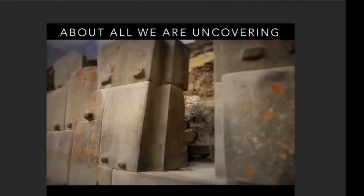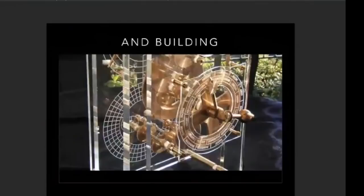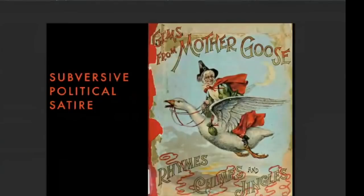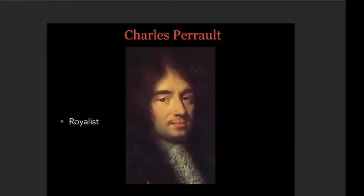Okay, so I was thinking, we're looking into these old stories, and some of these old stories are obviously about Tartaria. Some of the best examples are being augmented by cultures, but you get some of the stuff that is just impossible to ignore. One I liked a lot was Mother Goose, because you'd think Mother Goose would be from Britain, right? But there's a story that Mother Goose's son had her arrested and published her stories to show that she was an anti-royalist.